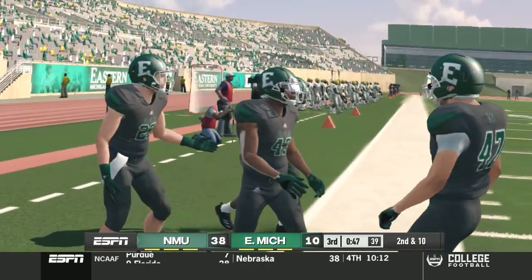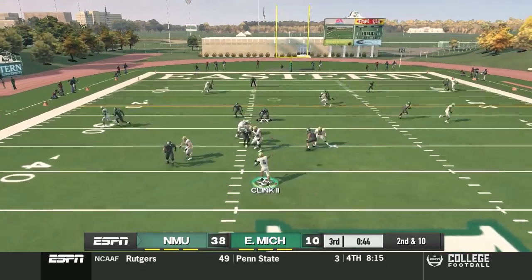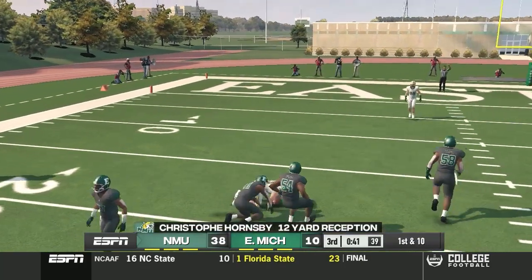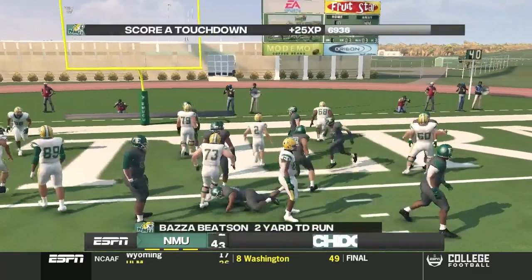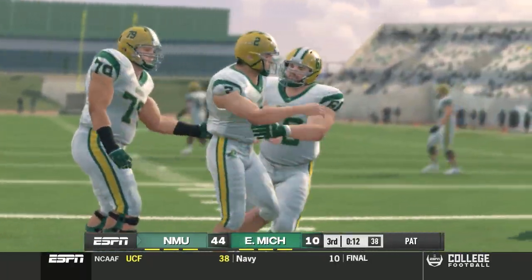Could have been another touchdown. That was right in the breadbasket. But on a 2nd and 10, Klink going to throw this one to Hornsby anyways for a 1st down. 12-yard pickup. Hornsby has been huge in these last couple of games. 1st and goal. There goes Baza breaking the tackle and into the end zone. Another 2-yard touchdown run. Picking up those short yards.